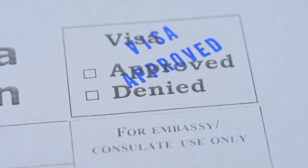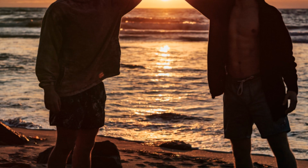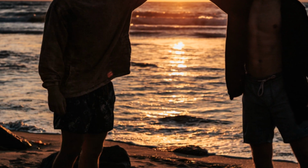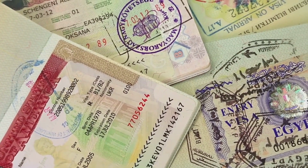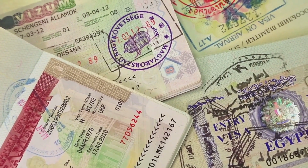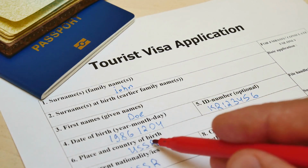Exploring the diversity visa program and EB-5 investment. Besides employment and marriage, other options such as the diversity visa program and the EB-5 investor visa offer alternative routes to U.S. permanent residency. The diversity visa program, also known as the Green Card Lottery, provides up to 50,000 green cards annually to individuals from countries with low rates of immigration to the U.S. Eligibility is based on nationality and meeting simple but strict education and work experience requirements.